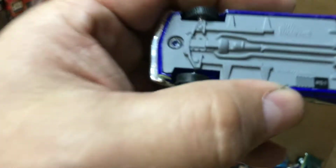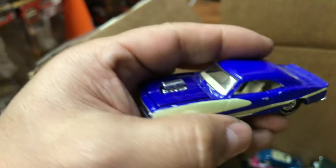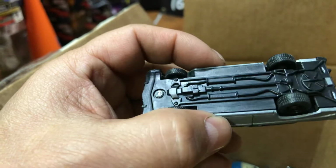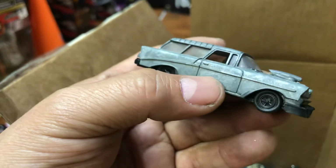No number. See right there on the bottom? There it is. Prototype. Wow. It's a prototype of goodies right here. And then this is a Chevy Nomad. Prototype 2. No name on the bottom. It's all plastic. No name. No decals. No type of car. All metal.